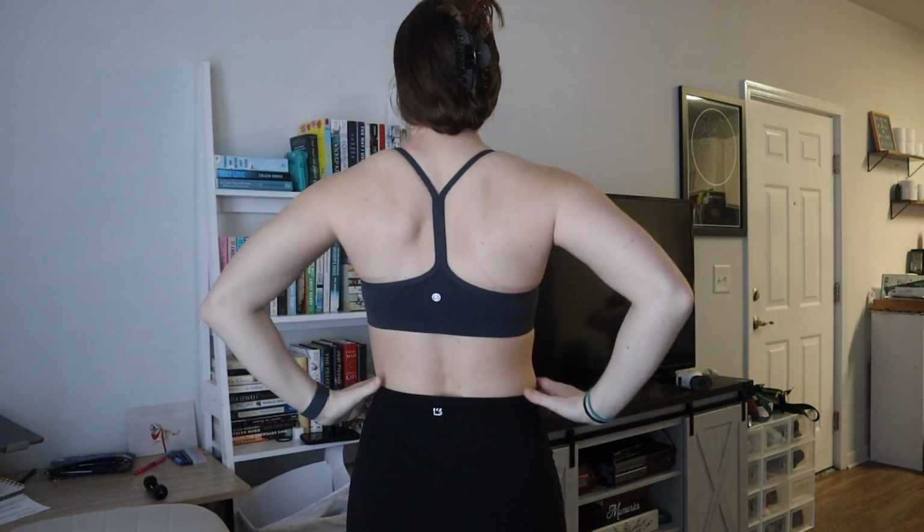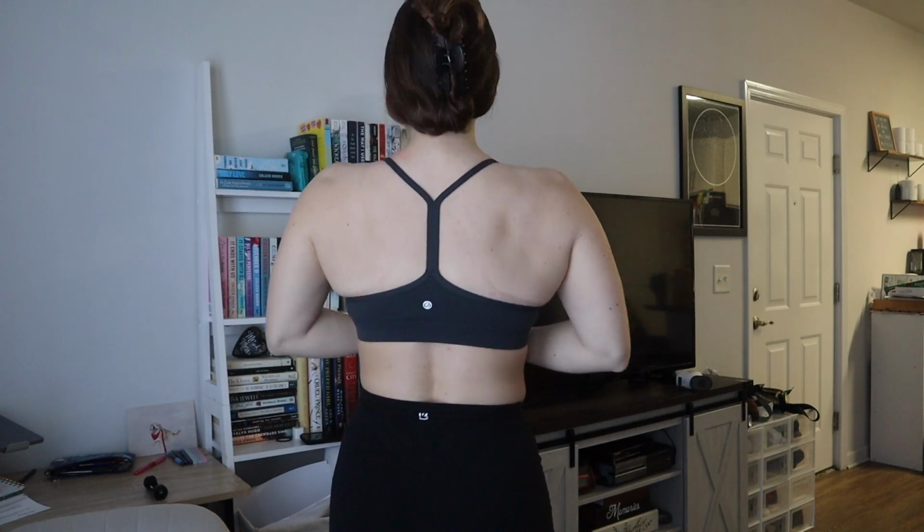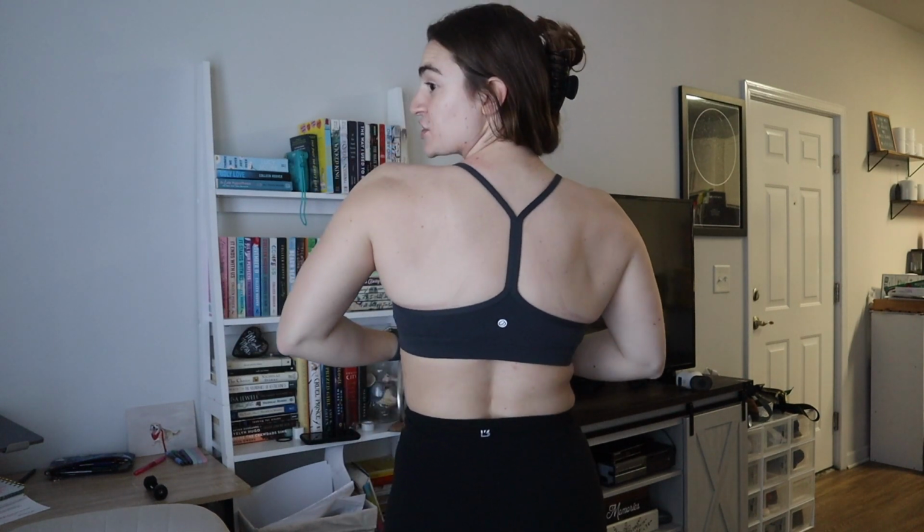This one, oh my God, it's perfect. Like here, fits me really, really nicely. It fits really snug, so it's more of a bit of a support. And the straps aren't digging in or anything like that. It's super, super nice. And then the back, oh my gosh. Look at this back. Look how freaking flattering that is. Oh my gosh. 10 out of 10, would recommend this sports bra.